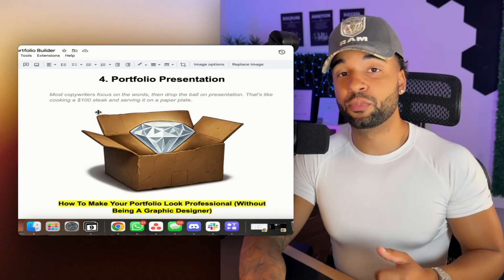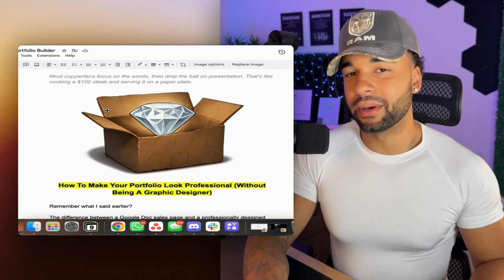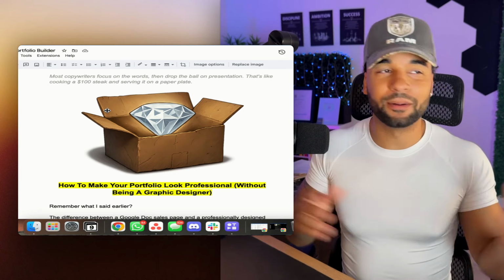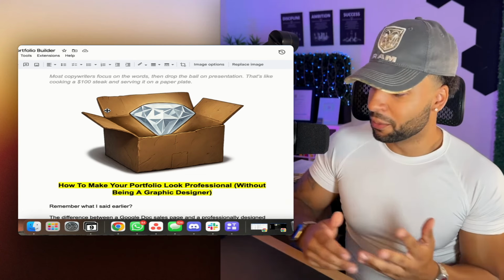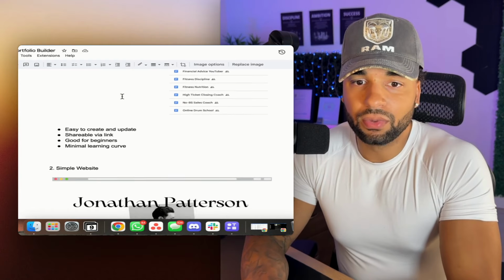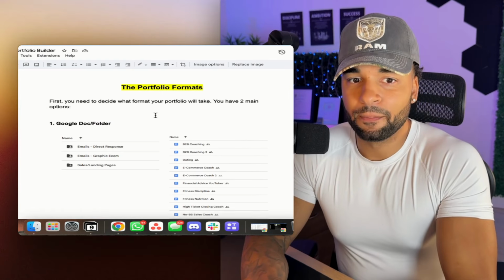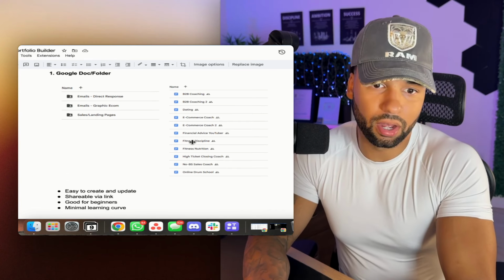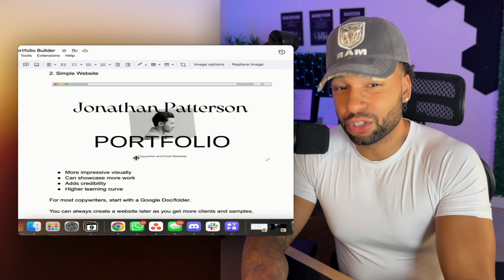And next, we're moving on to presentation. I'll keep this one nice and short, but long story condensed. You do not need to be some professional graphic designer to make your portfolio look good. It's really, really simple. There's a couple ways you can do it, like I said. So this one over here is a Google Doc / folder. You put everything into a folder / Google Doc. Very, very simple. On top of that, you can also create a simple website.